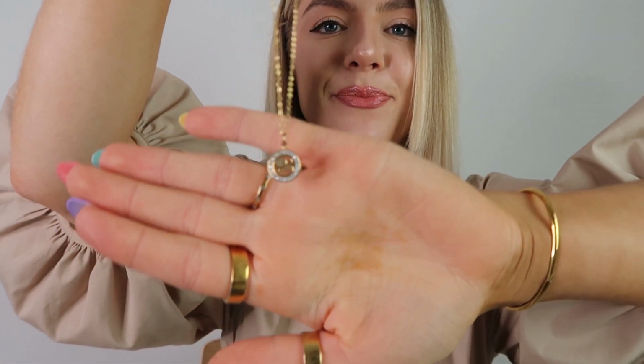The next items I have, sort of digging in my treasure trove of jewellery. I have so much gold, guys. I never thought I'd be a gold girl, but I ended up being a gold girl. This piece is from Mirren. I love this because it's another astrological piece and it's beautiful.